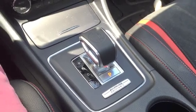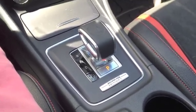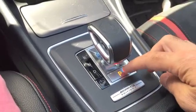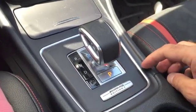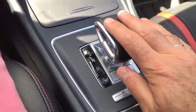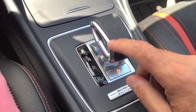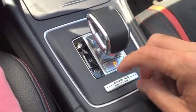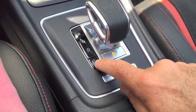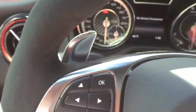Okay, I just touched upon why you would need the electronic handbrake. As soon as you put it in park here, it switches the electronic handbrake on automatically. Gear shift fairly simple: forwards for reverse, neutral in the middle, drive to the rear. You've also got the button here for comfort, sport and manual mode. When manual mode's operated, you can use the paddles located behind either side of the steering column.